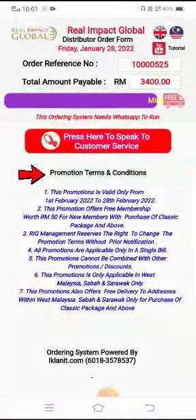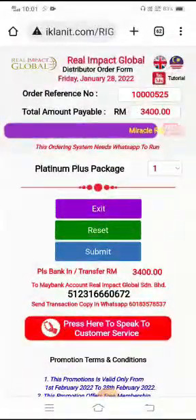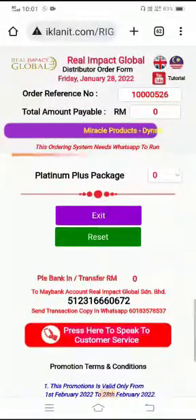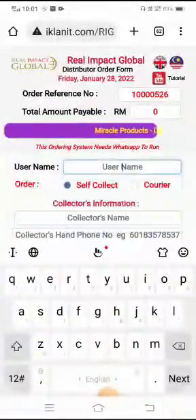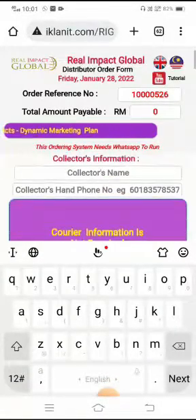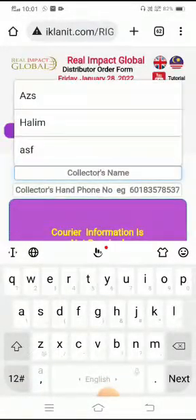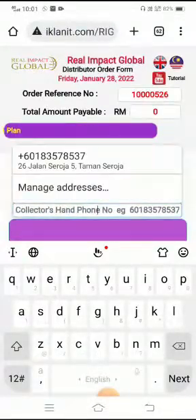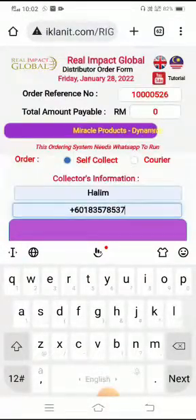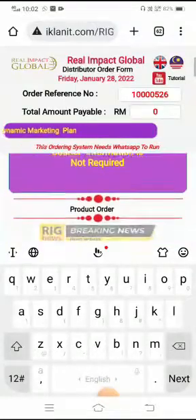The terms and conditions of this service are provided here for your reference. If we now wish to place an order, let's reset the form and select the products to order. Firstly, I choose the type of order to self-collect type. Then I key in the necessary information. I will then continue by selecting the products that I wish to order.